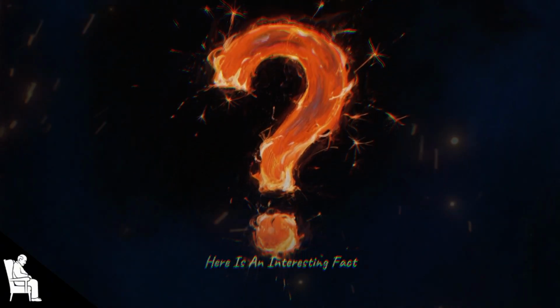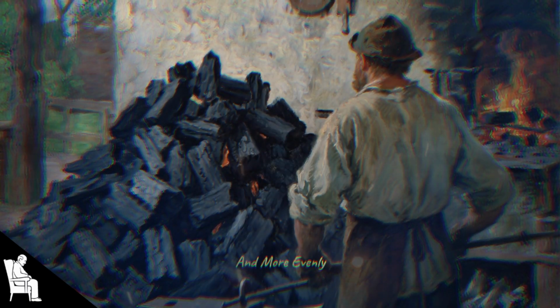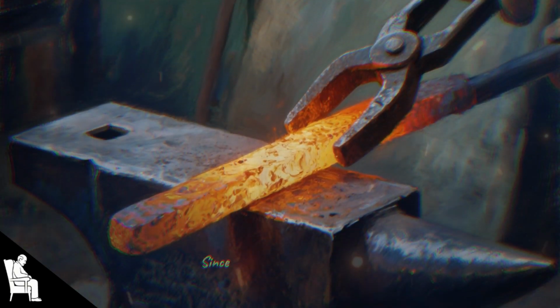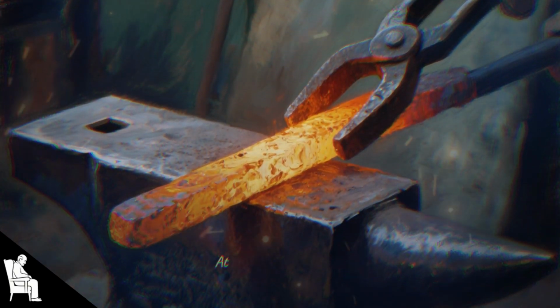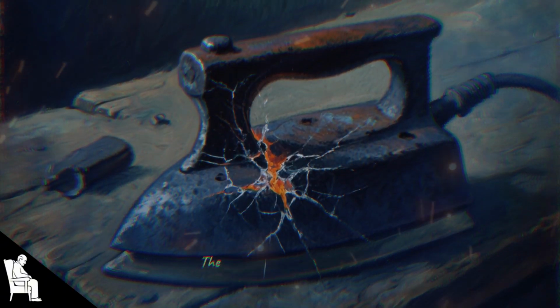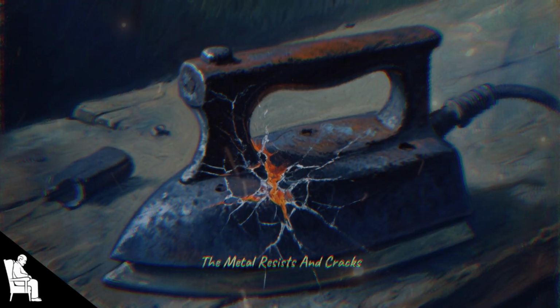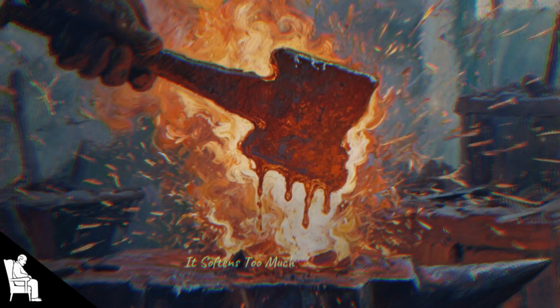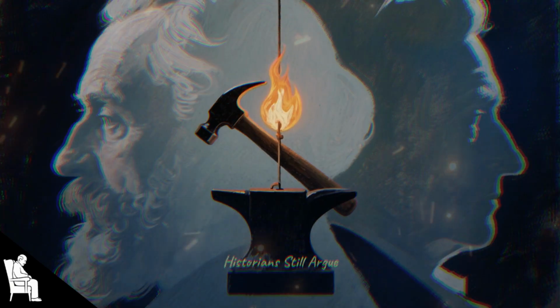Here is an interesting fact. Medieval blacksmiths often used charcoal rather than wood, because charcoal burned hotter and more evenly. This detail made a huge difference, since iron cannot be worked at just any temperature. If the heat is too low, the metal resists and cracks. If it is too high, it softens too much or even burns.